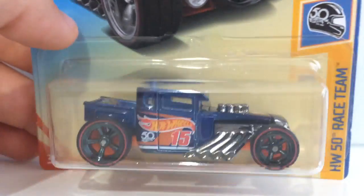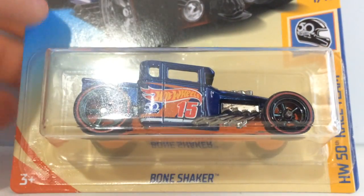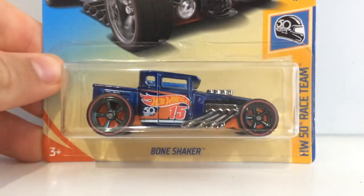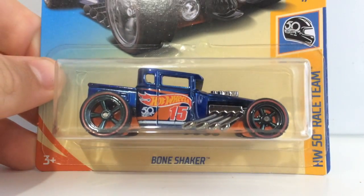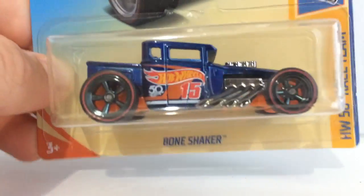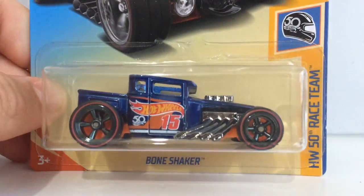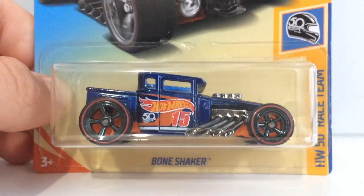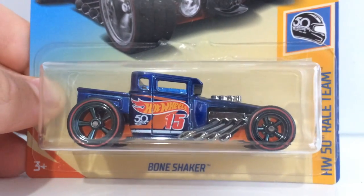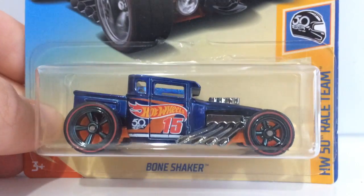I've heard it called the rarest car of 2018. Some people have said it's more rare than a Super Treasure Hunt, so I'm guessing it will most likely be the rarest mainline car of the year, but I'm not too sure. Until we find out the real numbers, nobody really has any idea, but I'm guessing this won't be around as much as the Super as well. But still, the Ultimate Treasure Hunt here, we have the Bone Shaker.